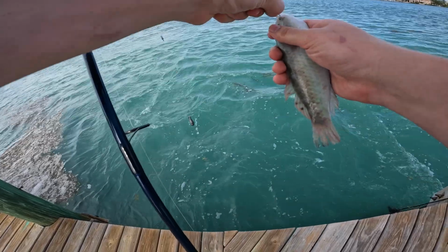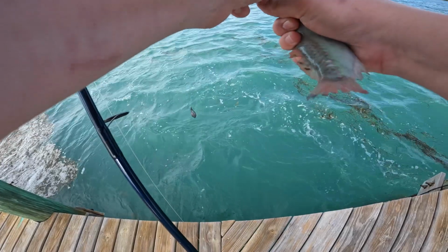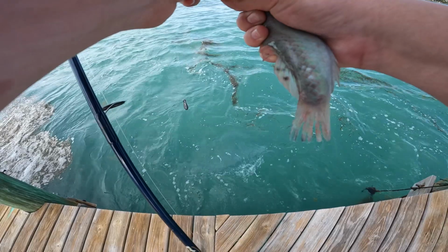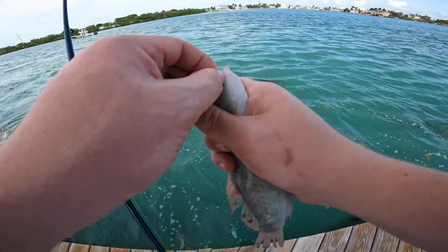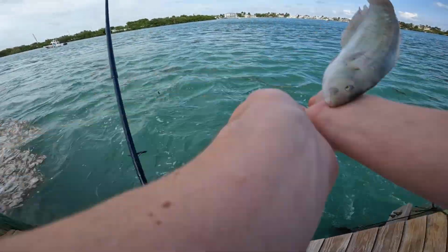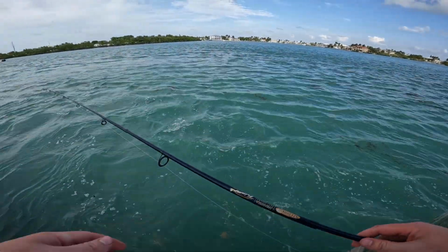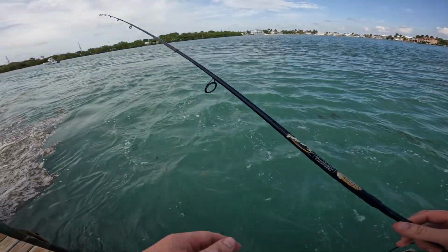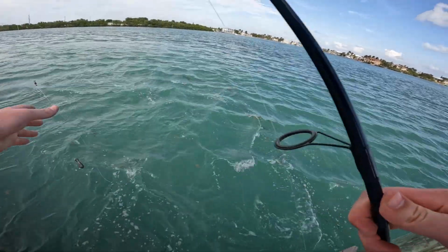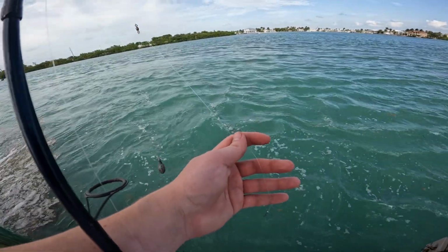Alright guys, these wrasse are very slippery, very tricky to handle. Let's get this guy unhooked here. Let go, my buddy. Go. Not the most graceful of releases, but he's good to go. The little piece of squid is what that wrasse came on. Now we're gonna try and catch some more. Species number 1 checked off the list.